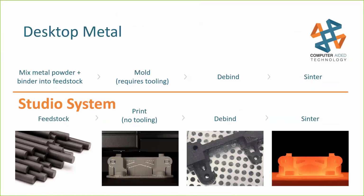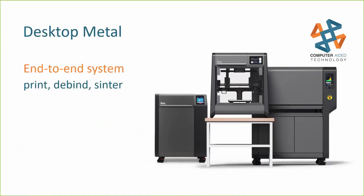Once our part's printed, we put it into that same solution, that debinder solution, to pull out the primary binder, the polymer binder, and then we place our part into a furnace to sinter. Same system. So it's a three-piece system. We have the printer, we have the debinder. The debinder's on the left, printer's in the middle, and the furnace there on the right.